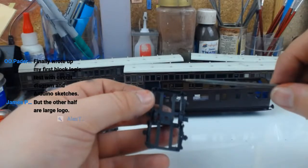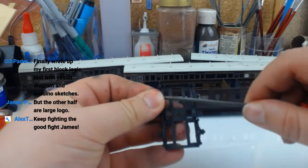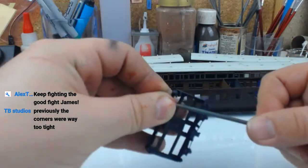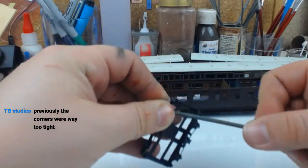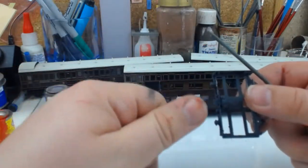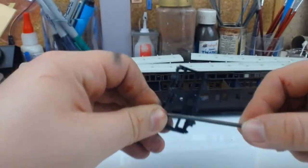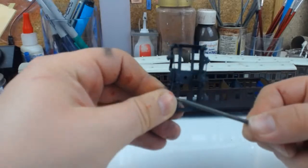Finally wrote up my first block logic test with circuit diagram and Arduino sketches. Excellent. Excellent. The other half a large logo. That's a better livery for them, James. That's a better livery. Keep fighting the good fight, James. Evil NSE. Previously the corners were way too tight. Ah, yes, that is always a problem. You do not want too tight corners.